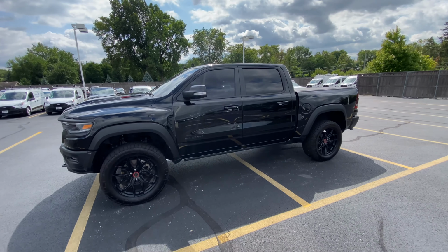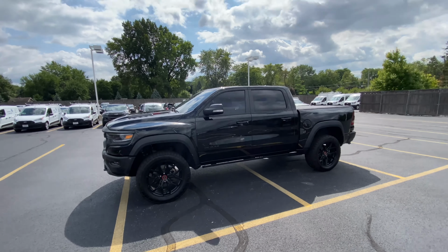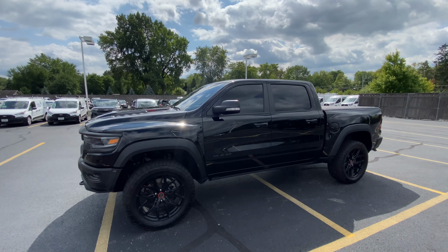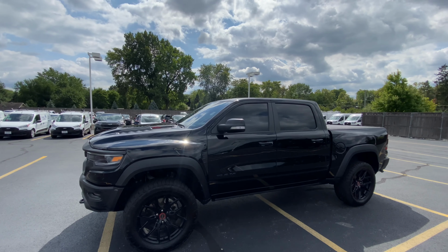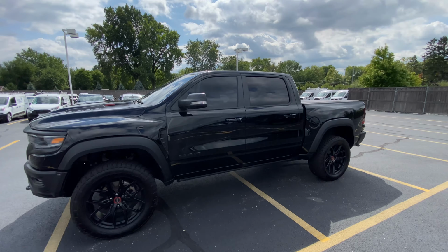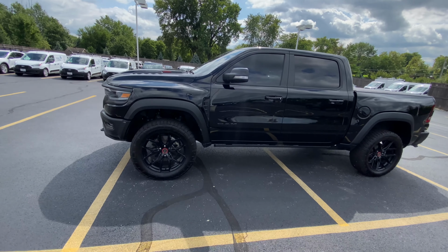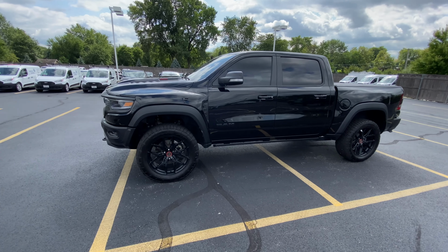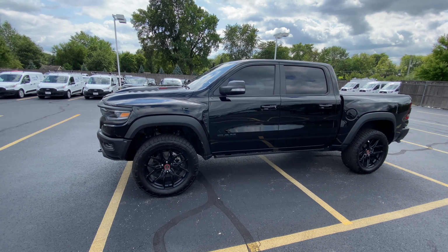So this 2022 Ram TRX, it's awesome. I'm not gonna lie to you, and this is something like a Bears fan talking good about the Packers when it comes to working at a Ford dealership, talking about this truck. But I'll be completely honest with you, this truck is awesome. I mean, it drives like a dream.